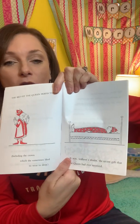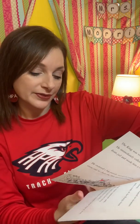The king called the queen and told her to put on her new pajamas. Then he brought out the new bed and told the queen to try it. The queen got into the bed, and the bed fit the queen perfectly, including the crown, which she liked to wear sometimes in her sleep. It was the nicest gift she'd ever received. The king was very happy.